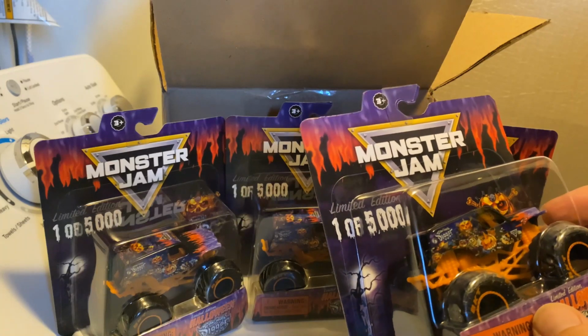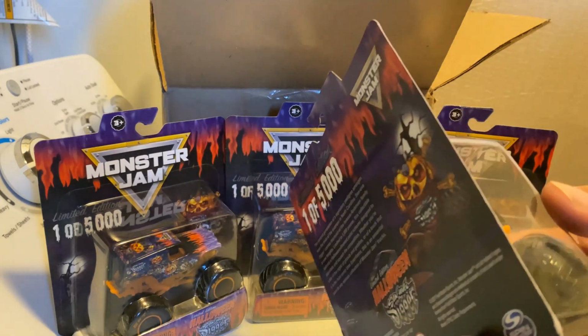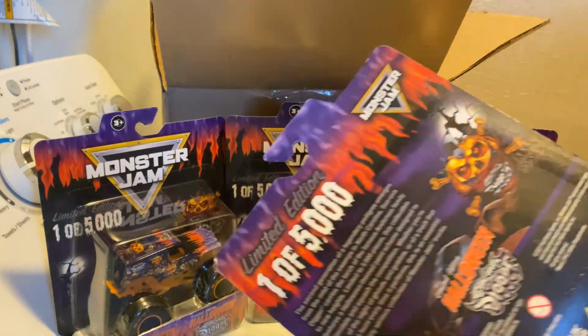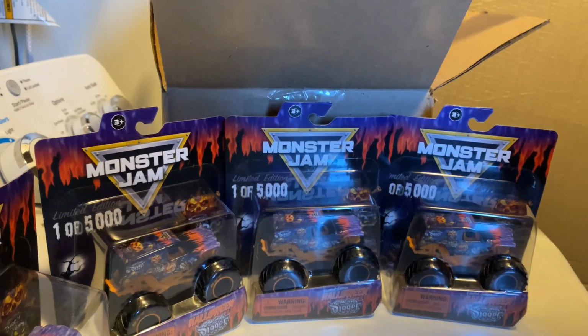Man, this truck looks cool, man. I really love the purple, the purple flames with the orange. Those pumpkins really make it. A little bent down here, but not that big of a deal. Put him to the side. So that is 4. We got 2 more left.